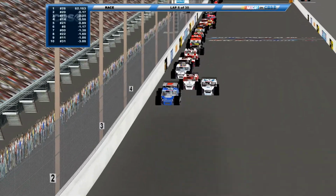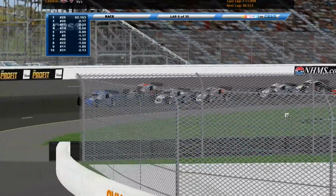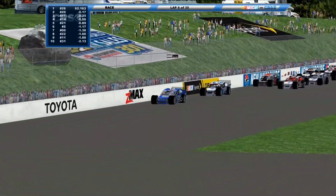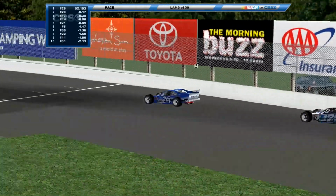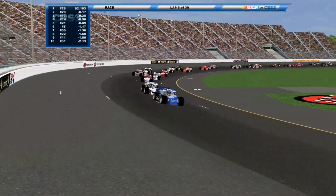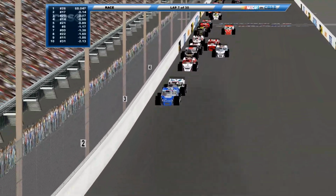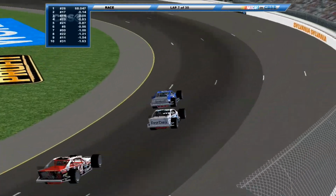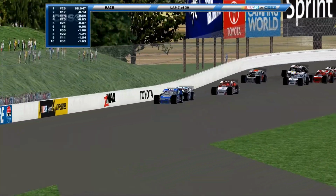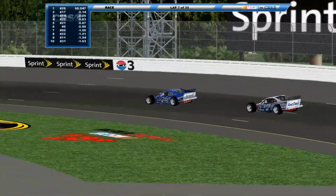See if they get a cleaner lap. Here goes the 17. Did he go inside into 1? Max Anderson, is he going to get him? Yes, Tim Randolph in the 14 trying to take 3rd. Guess you could say this is our halfway point race. Anderson in the 17 car, right there on his back bumper, looks to the outside. The outside line is the preferred line in the corners. Backs off a bit.